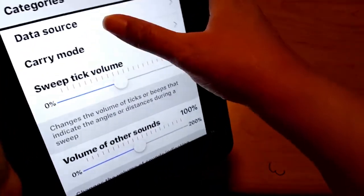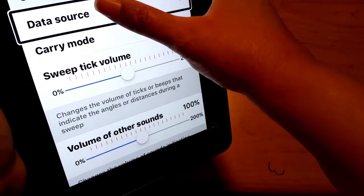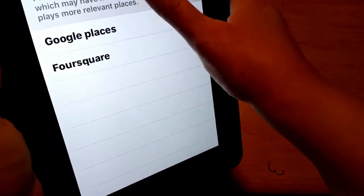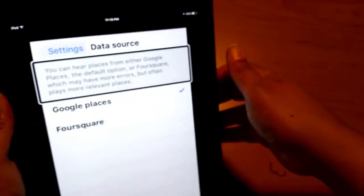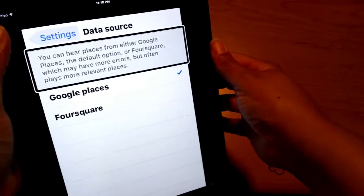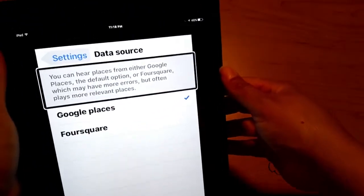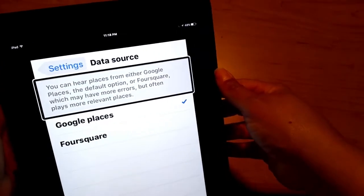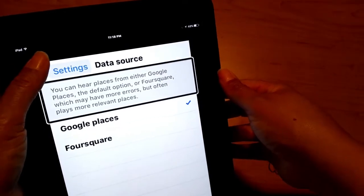Settings. Selected. Settings. Data source. Button. Data source is whether you're going to use Google or Foursquare. Select data source. Settings. Back button. You can hear places from either Google Places, the default option, or Foursquare, which may have more errors, but often plays more relevant places. So if that was too quick for you, basically what it says is that Foursquare tends to play more relevant places but has more errors, where Google tends to have fewer errors and whatnot.